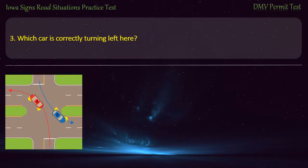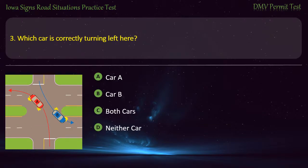Question 3. Which car is correctly turning left here? Car A. Car B. Both cars. Neither car. Answer. Car B.